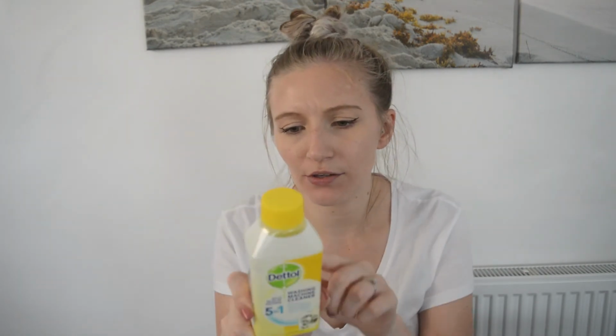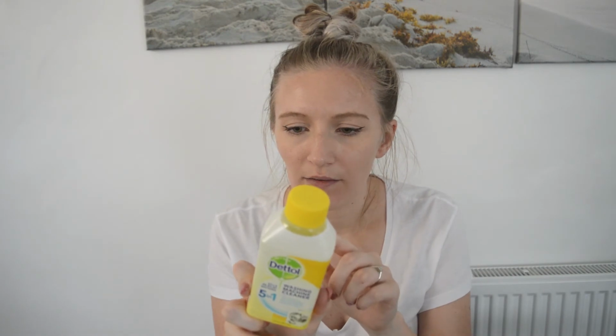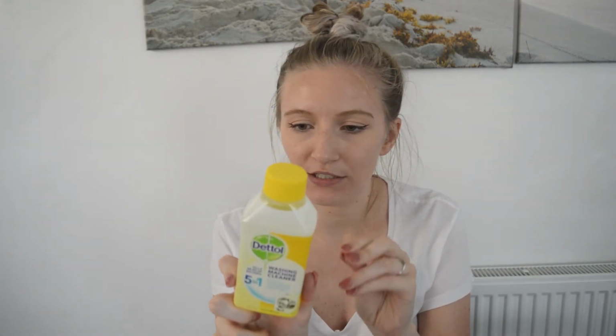The next product is a washing machine cleaner. So I really need to fully clean my washing machine. It is in need of some TLC. So I thought I would pick this up, and you actually use this in the washing machine. You put it in and you do a 60 degree wash with it, and then it helps to really clean out the drum and everything. So I thought that was worth a try.